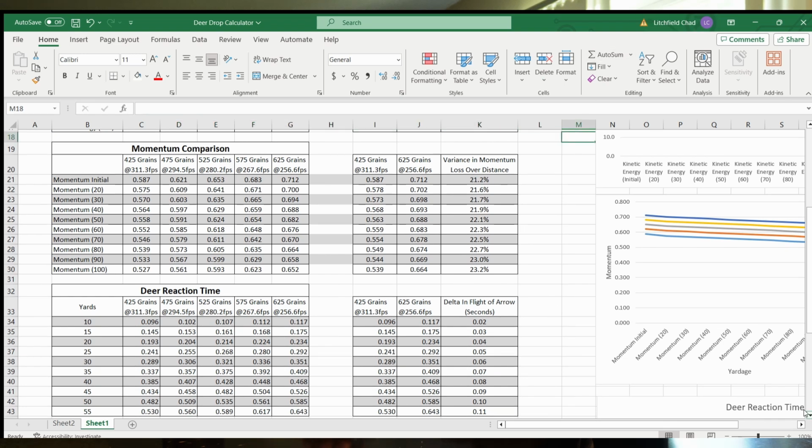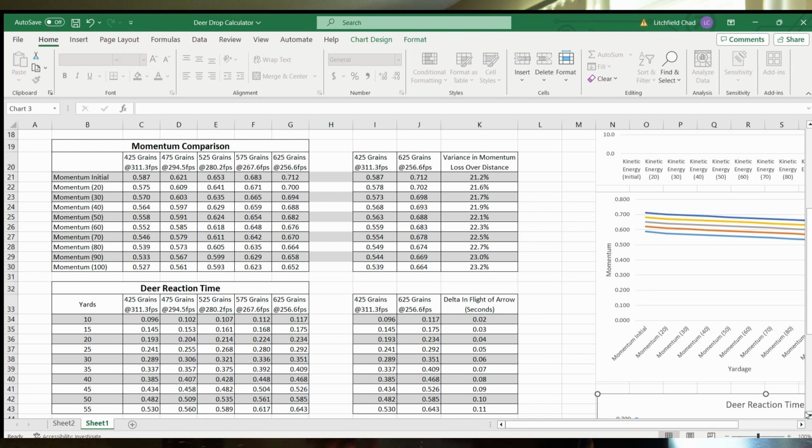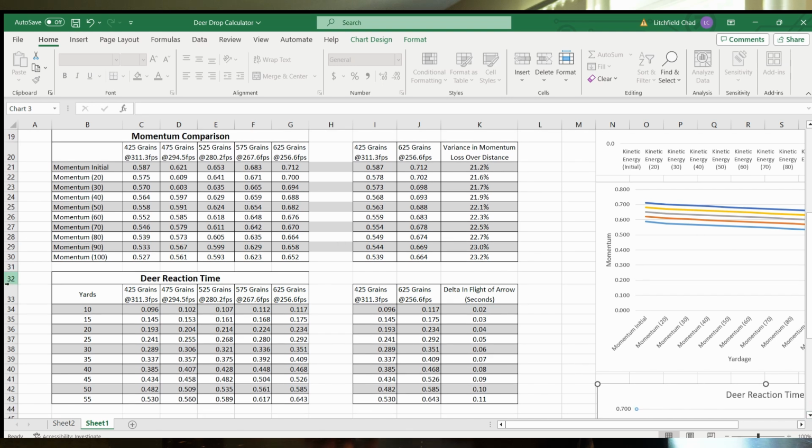Where we're going to start seeing some differences is between the momentum and then the deer reaction time portion. Starting with momentum, obviously the initial momentum is different between each, and as we know, momentum is a function of mass and speed. So the higher the weight, the more momentum every arrow is going to have. This is what's going to carry your arrow through the deer. Remember that. When you do a side-by-side comparison of 425 grains and 625 grains, you see that the 625 grain arrow is carrying 21 to 22% more momentum.